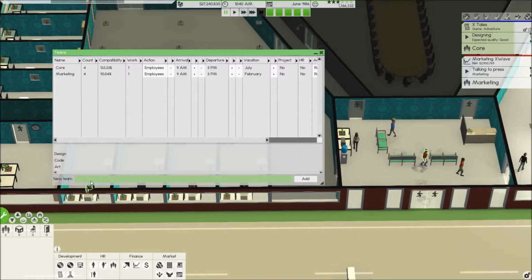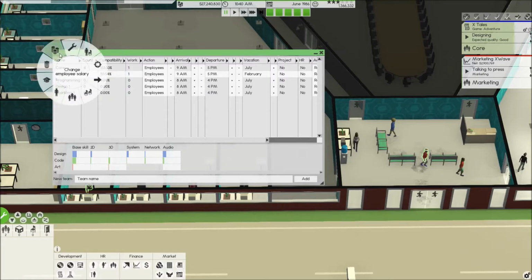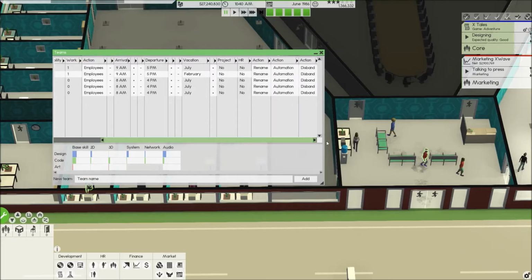And what we're actually going to do is make a new team. We're going to do programming 1, and then design 1, and marketing 1. And we're going to get rid of marketing, or not. Dismiss employee. I want to get rid of the team, you idiot. Action. Disband. Yeah.